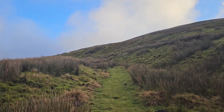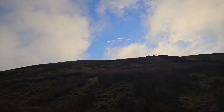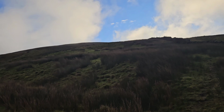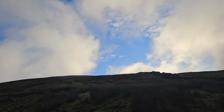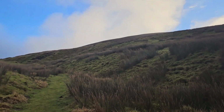I think I'm going to stay to the Pennine Way for a bit and then come back across along the wall at the top to the right rather than go straight up here. I've had the lurgy all week, so I don't want to push it too hard too soon and then have to give up. Right, let's keep going.